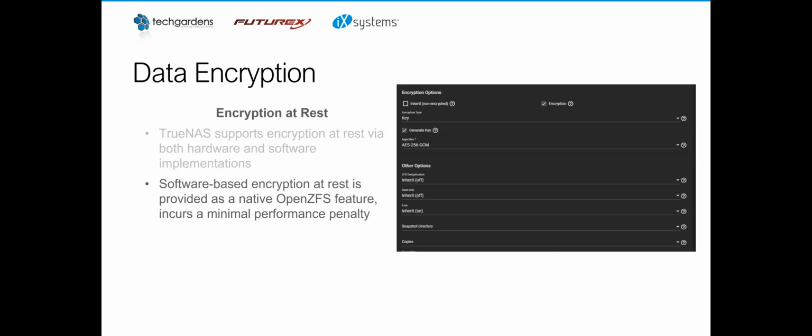Software-based encryption is provided as a native OpenZFS feature. That's a feature that we introduced just about a year ago. It does incur a small performance penalty because the CPU of the TrueNAS system is performing the encryption calculations, but in certain workloads that can be managed, or we can configure the system around that expected CPU load such that it really provides a negligible impact to the overall experience of the system.